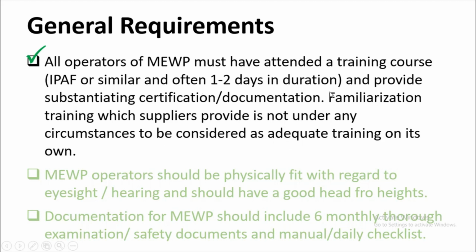So we need training from a third party, accredited by the government for the MEWP, for example IPAF or other training organizations. Training by the suppliers is not considered adequate because they might not be allowed to conduct training or issue certifications to make workers competent persons in operating the MEWP.